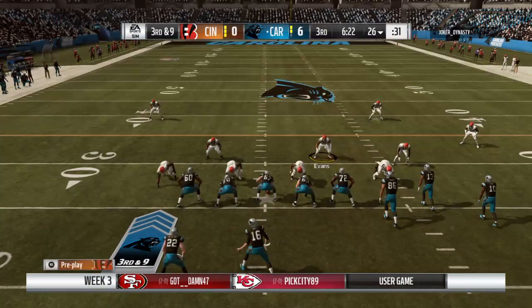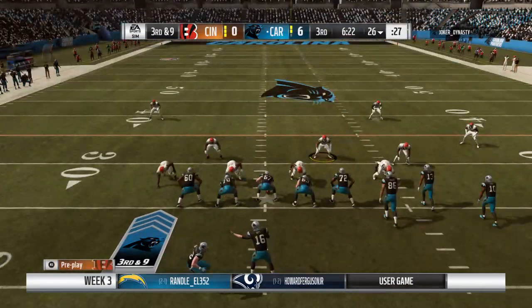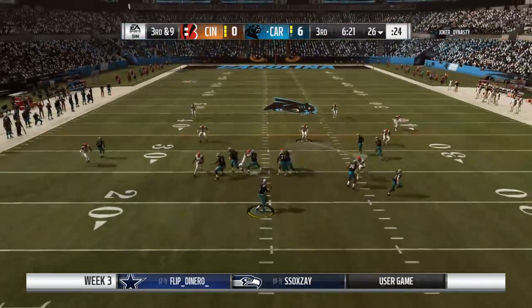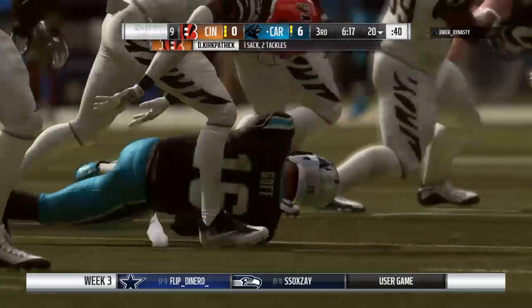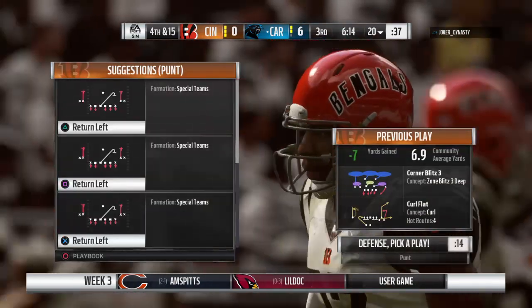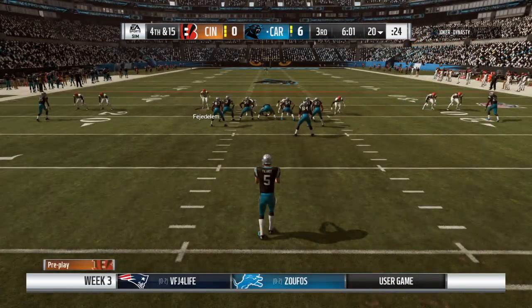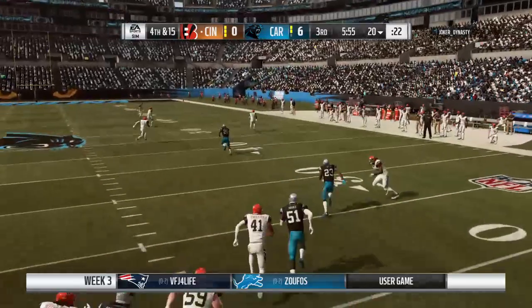Starting left here. From the gun, here's Goff. And he'll be taken down by the Bengal pressure. That's exactly what they were looking for coming out to start the third quarter. Get a sack, get off the field, get the momentum going in their direction. Get the ball back to your offense, right? Get that momentum because, hey, this lead is very, very slim.